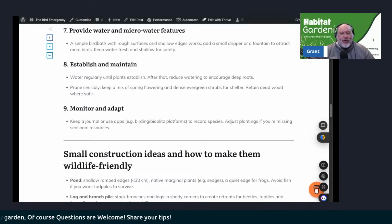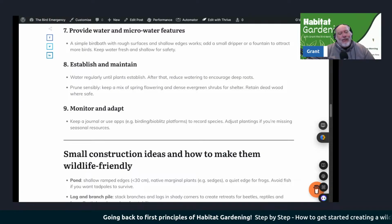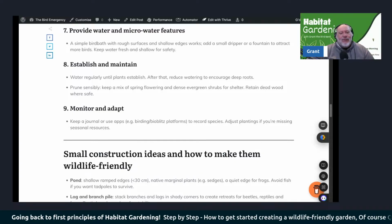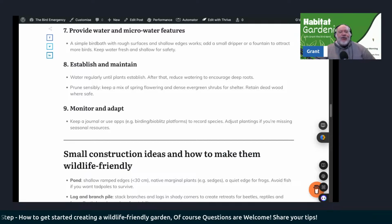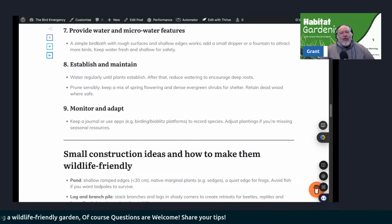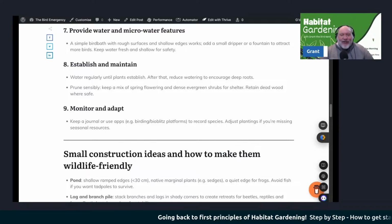Now prune your plants. Part of the plant selection is knowing which plants you can prune hard or severely. Part of the plant selection should also be about knowing which plants you can do light pruning to and encourage a second flush of flowering. Bear in mind that if you do prune some plants severely, that reduces their use as a cover, as a refuge plant. So you need to make sure that you don't prune everything all at once.